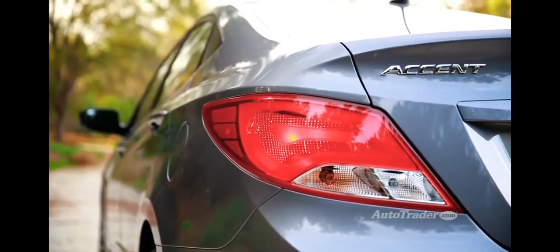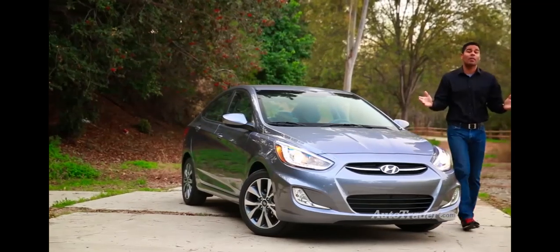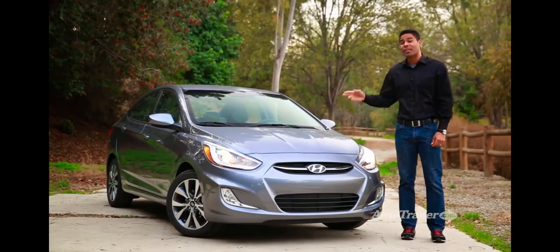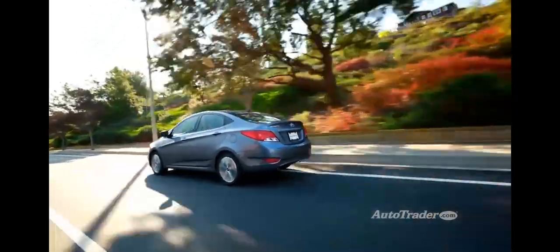The Hyundai Accent continues to be a top pick among its subcompact competitors. We wouldn't buy a car in this class without sampling the Hyundai first.